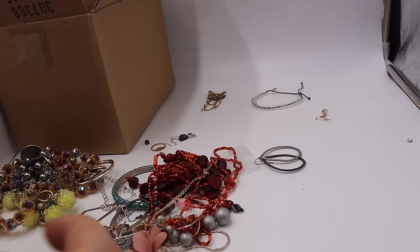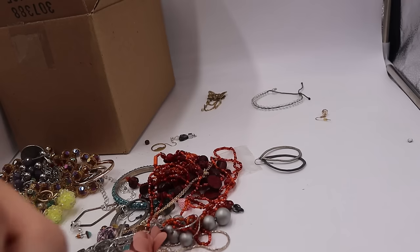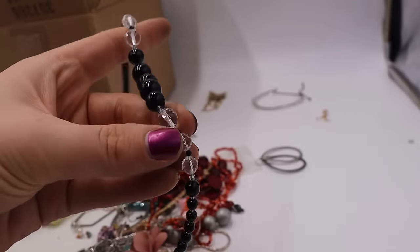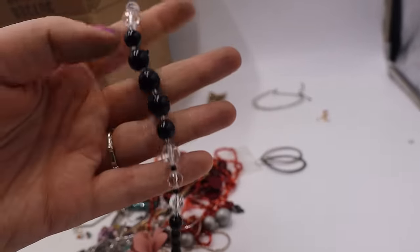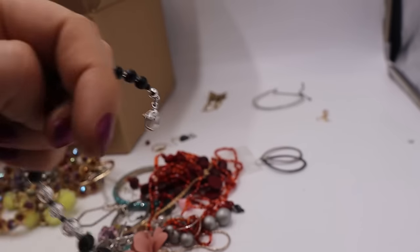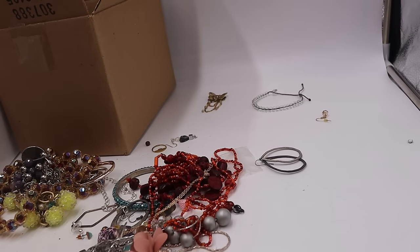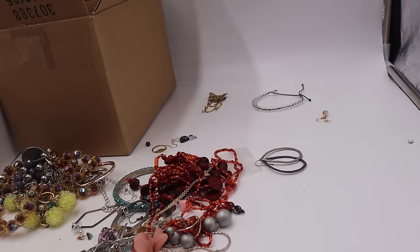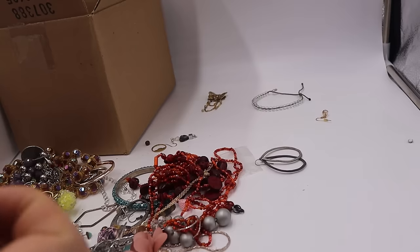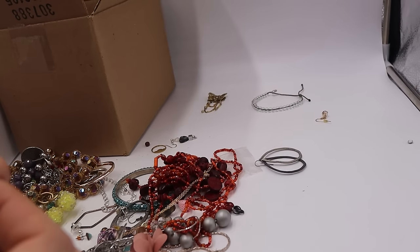I would have never thought, because the black beads feel like plastic. But these are so highly faceted crystals. So now I'm seeing that. Yes, score all day. I am so happy. That is exciting. Okay, let's see what this guy is.